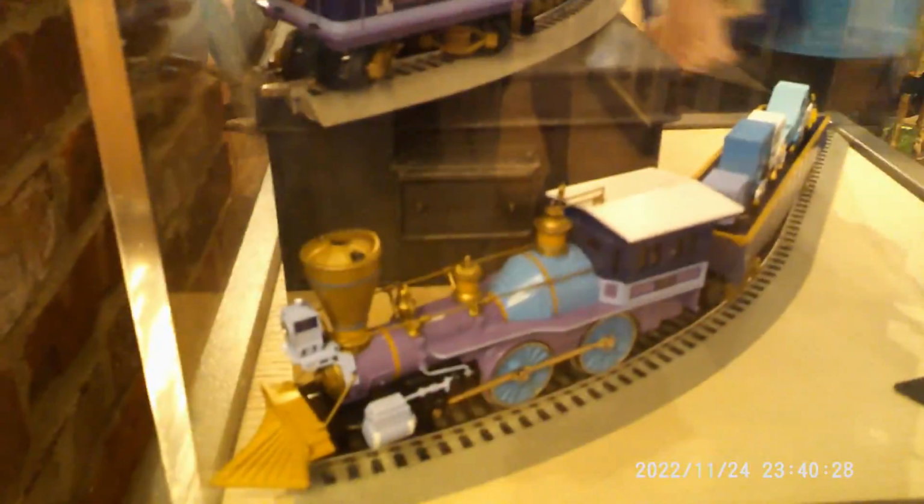This is the Walt Disney Railroad train set that I would leave up year round, to be honest, just to have my own, because I love trains. And I guarantee it is like $500. And I'm sorry that I cannot afford it now, but hopefully I'll be able to get it in the future.